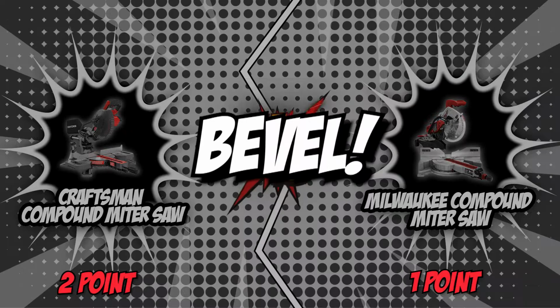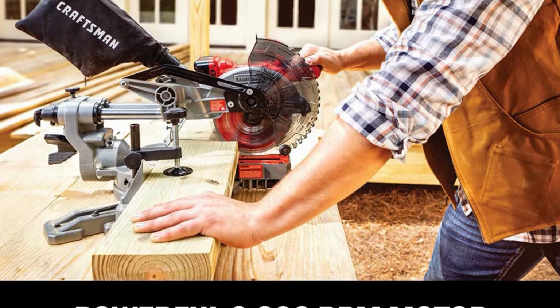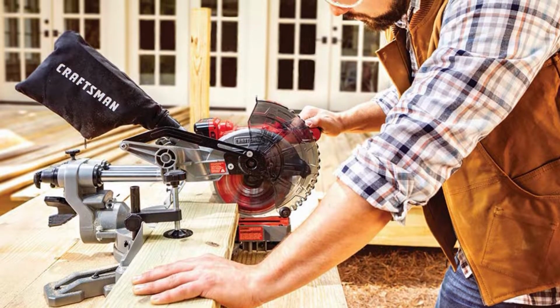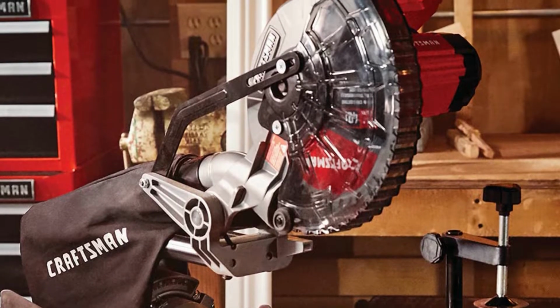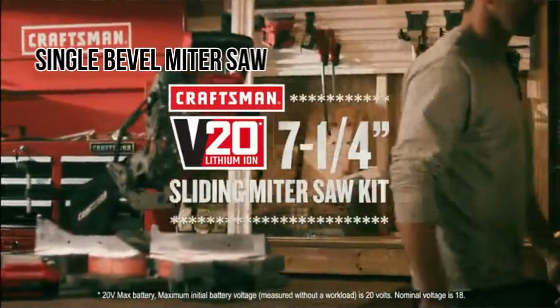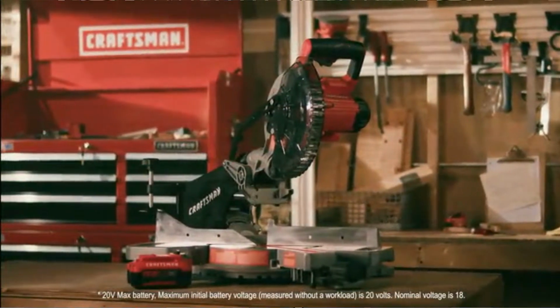The fourth category that these two brands will be going toe-to-toe with would be their bevel. A miter saw bevel is excellent for intricate work and is often regarded as a key selling point. In order to adjust the saw's angle, you can spin the saw blade in either direction. CRAFTSMAN is a single bevel miter saw that's only capable of adjusting its position in one direction, to the left or to the right.